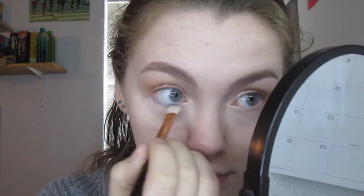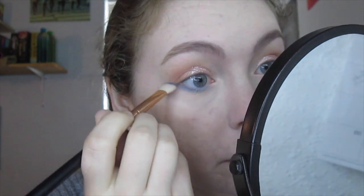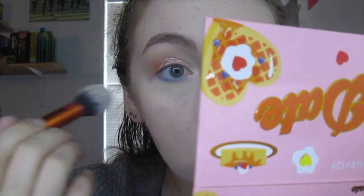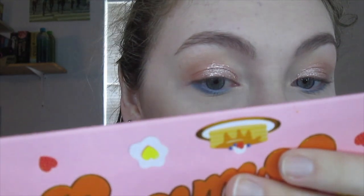and just kind of work it in there. This blue is very pigmented and very easy to blend, actually, which is surprising. I have my little brush that I set my under eyes with. I'm just gonna make sure there's no fallout. And there wasn't any. At least not on my face, there wasn't.